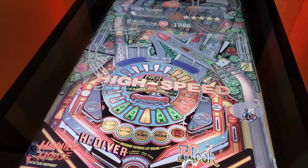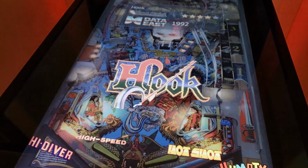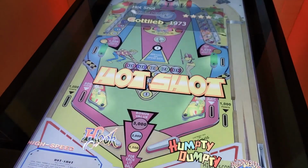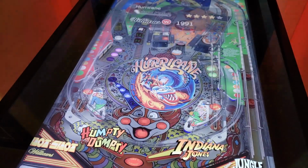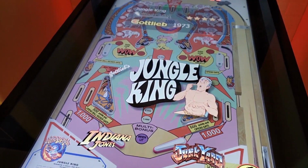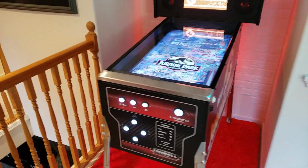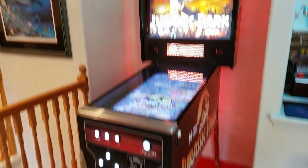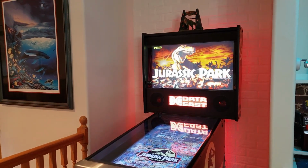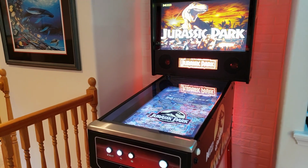Yeah, this is a cool table. I really like the way this plays. That's actually one that I put a lot of time into. I enjoy it quite a bit. Hook, Hot Shot, Humpty Dumpty, Hurricane, Indiana Jones, Jungle King, Junkyard. Of course, Jurassic Park. Can't have a Jurassic Park table without having Jurassic Park. I think I'll leave it on there for now. So yeah, super cool. Okay, virtual pinball machine.